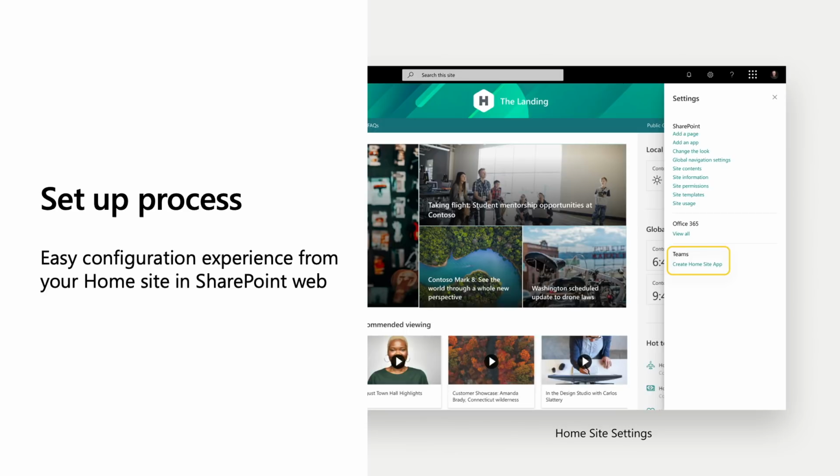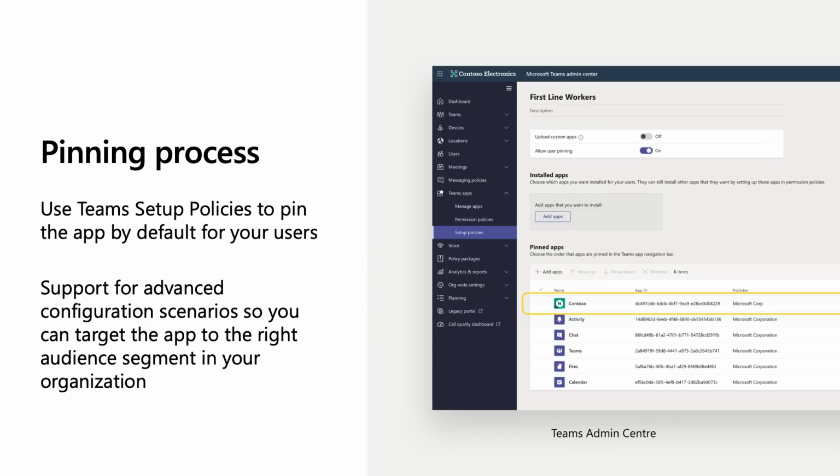Once the app is available in Teams Admin Center, you will be able to use all the app management capabilities that Teams provides, including setup policies to pin the app by default for your users. In case your organization has needs to support different apps for different user segments, such as students, staff, or frontline workers, we will also be sharing more information in due time on how you can support these advanced configuration scenarios.